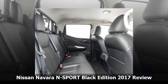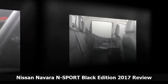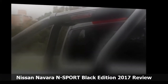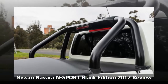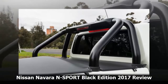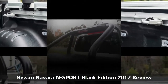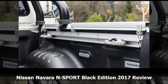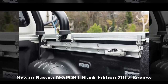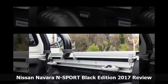Cab storage is modest, limited to a medium-sized glove box, the small center bin, and fairly compact door side pockets. There are 4 cup holders for the driver and front passenger, right where you want them. Room for second-row occupants is reasonable, but the seat back is fairly upright. It's a ute, after all. There are no power sources in the back, but passengers do at least get their own heating and cooling vents.